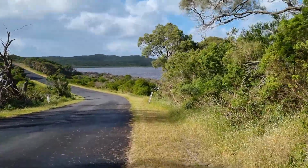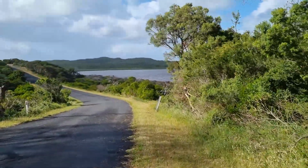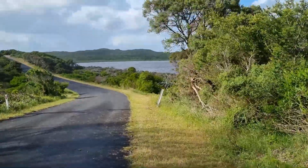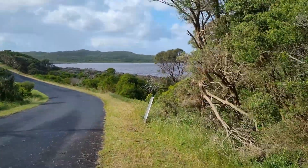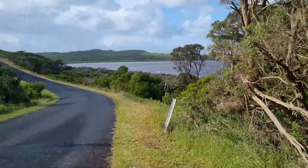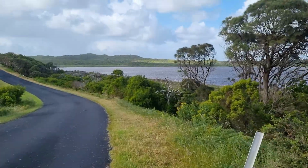So just leaving Nelson, we're heading down towards the beach. I reckon when I'm on the beach I won't be filming. I'm a bit protected by a hill here, but when I get past this hill, I can barely stand up. The wind is so strong.